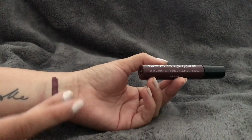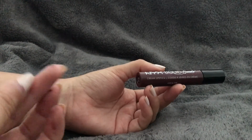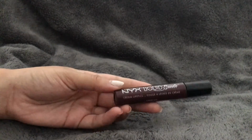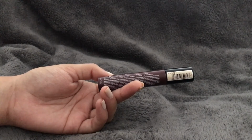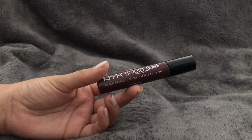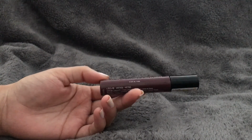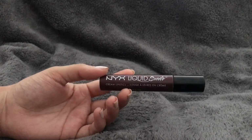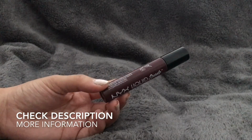Let's see if it's dry. It's still not dry. It's getting there, but as you can see, if it takes more than 30 seconds to dry, then it's just kind of crazy, and you have to make sure you're not having to talk to anyone, and make sure you remember that you put this on so that you don't rub your lips together. So as far as that goes, it's kind of annoying, but as far as the color and how long it lasts throughout the day and even through eating, I would definitely recommend this lipstick.